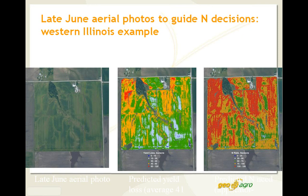This is a relatively short window before tasseling. It's about a 4-week window in which this process should be run in order to apply that supplemental nitrogen. Any questions so far? This is just an overview, and Dr. Scharf will, of course, be glad to answer any specific questions.